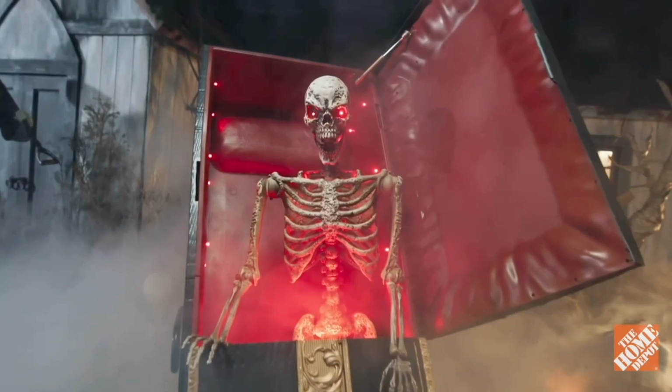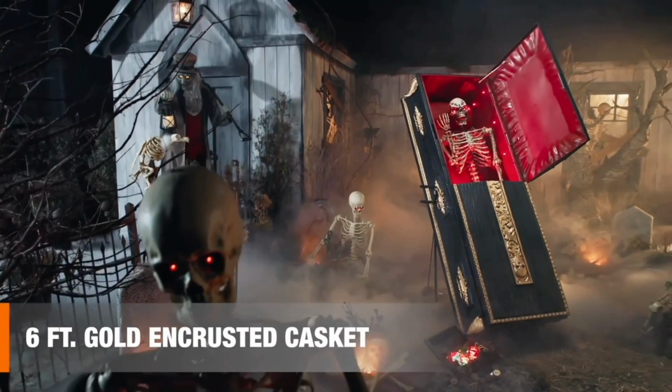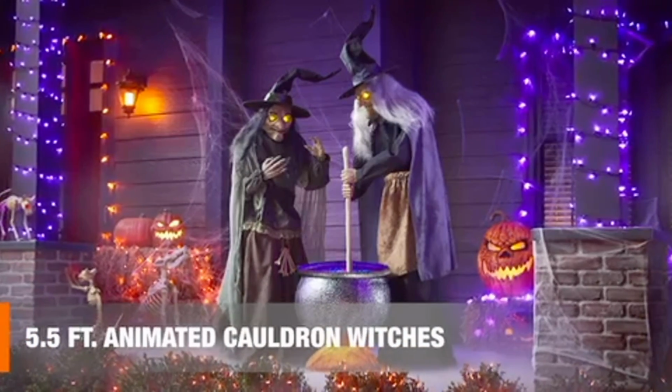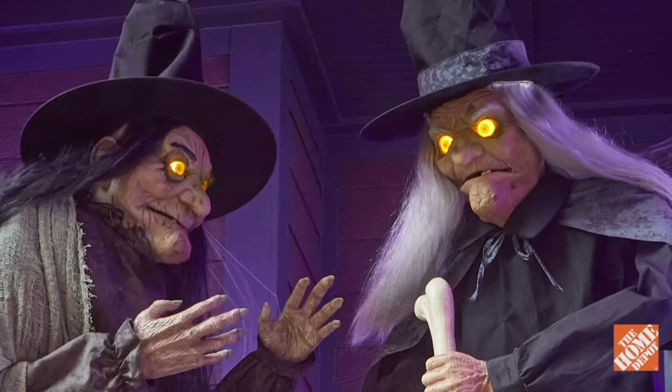Both indoors and out, because everyone wants to go in style. The 6-foot gold-encrusted casket is one fatal, final resting place. Because the animated cauldron witches are brewing a heinous stew just for you.